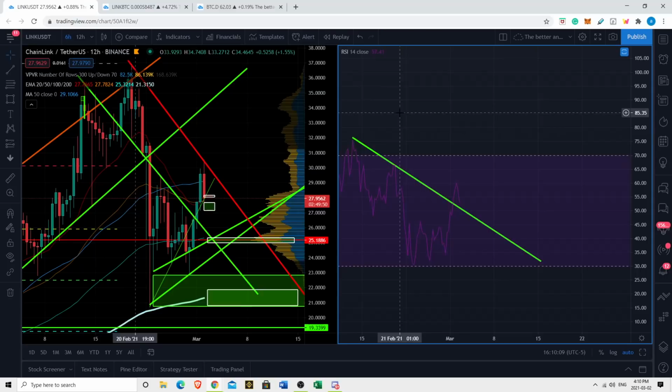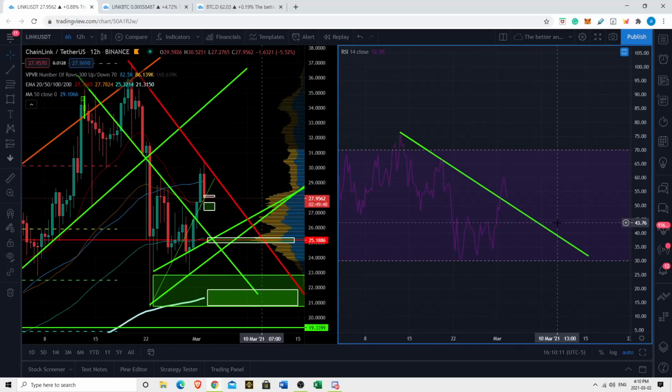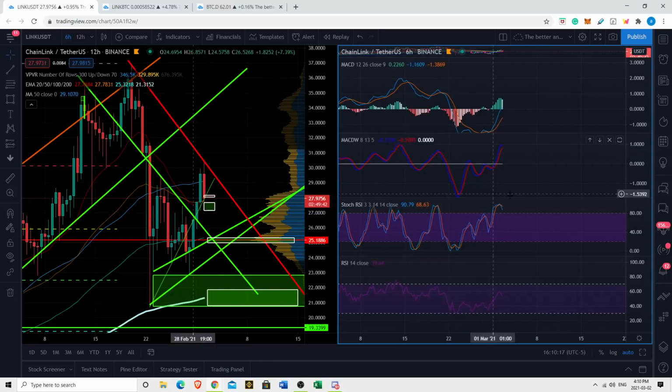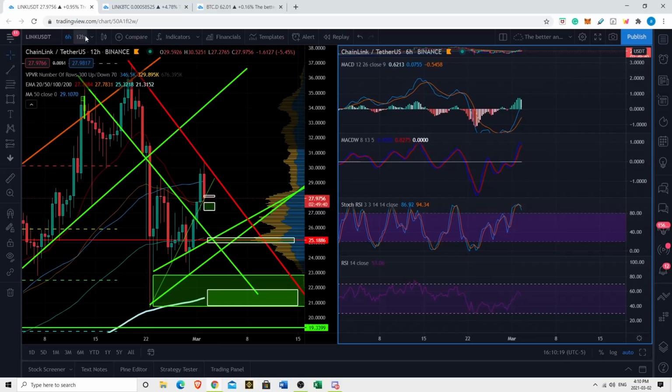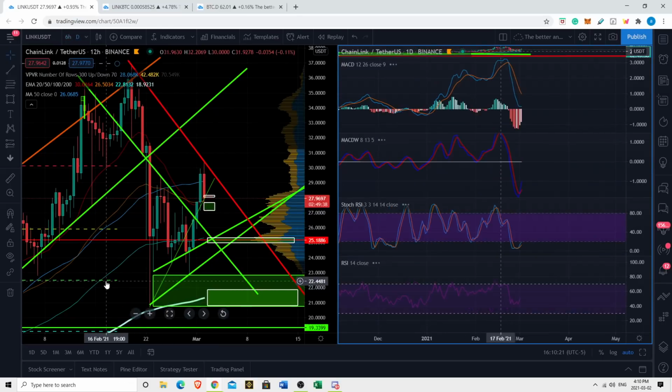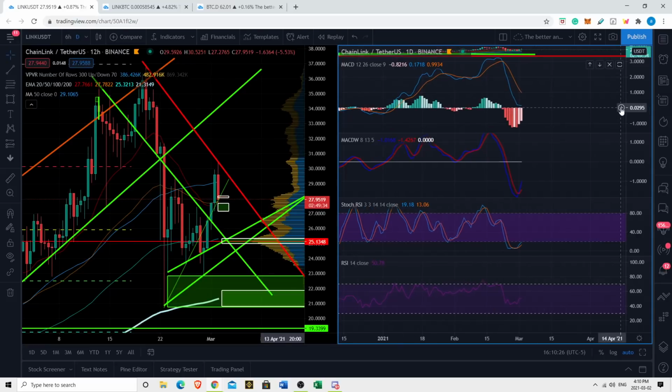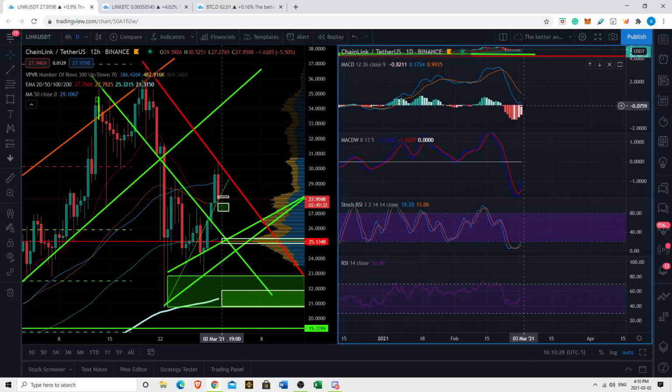So moving forward, looking at the 6-hour RSI will be a very interesting chart to see how the RSI reacts moving forward, because I think that will be very telling for the next major move here for Chainlink. So let's go back to our daily here and get a sense of what the macro picture is saying. So on the daily, we're starting to see some strength, folks.